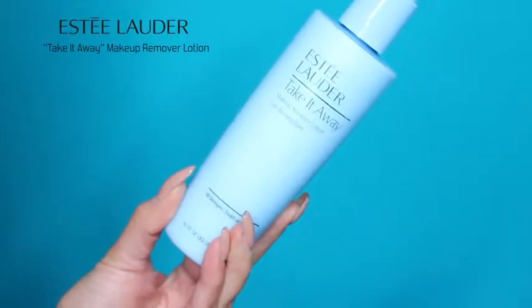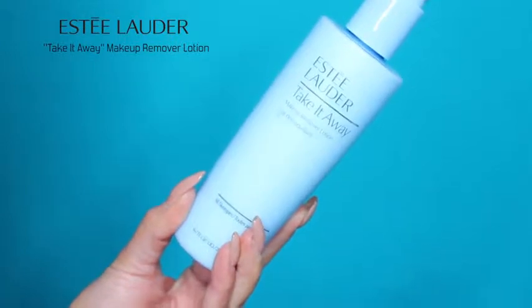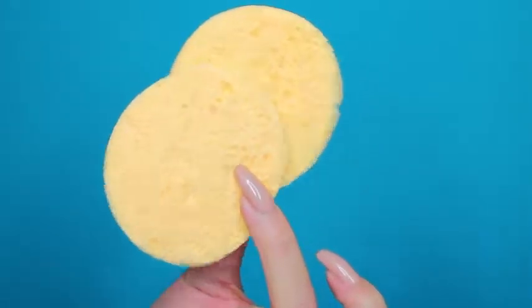First off, cleanse. I use the Estee Lauder Take It Away remover with makeup remover sponges. I add 3 dots of remover on my sponge and spread it over the other sponge. Then I gently wipe all the makeup off my face. After a couple of times, I wash my sponges and continue with cleansing my face.